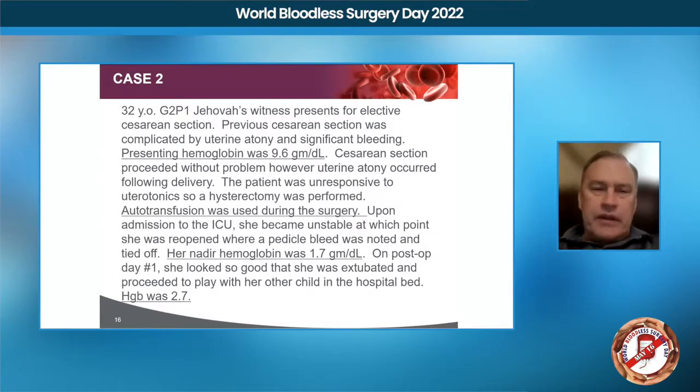And this really illustrates how tolerant the pregnant woman is of severe anemias. And I don't think we have good data as to what the endpoint is. But this particular individual did extremely well. On post-op day 1, she looked so good that she was extubated. And when I went to see her in the late afternoon after her surgery, she was playing with her kids in the hospital bed, saying that she was a little tired. And at this point, her hemoglobin was 2.7. So I think the obstetrical patient is fairly tolerant. And if you think about it, nature probably has designed the pregnant woman to be tolerant of severe anemias because it's something that they would face without modern healthcare.